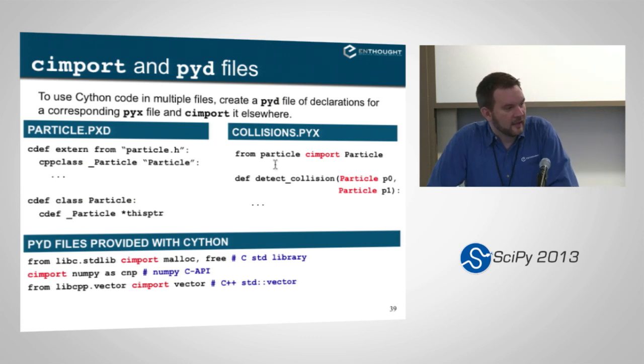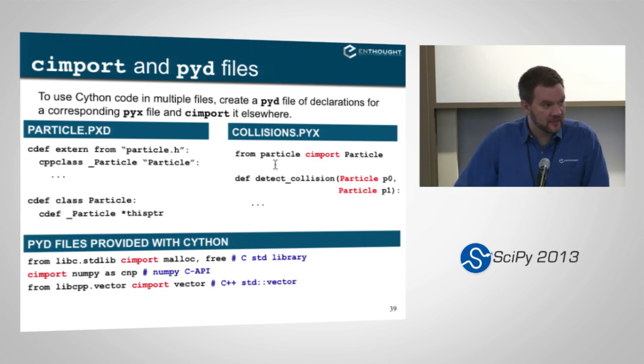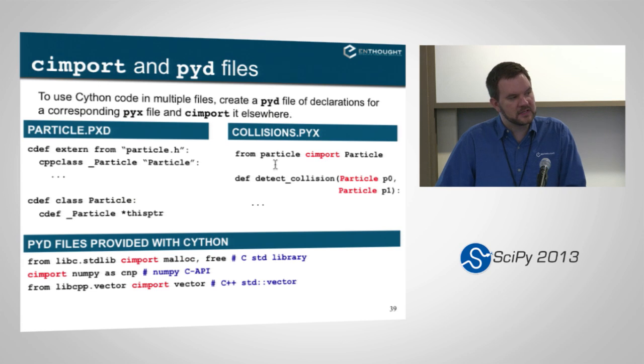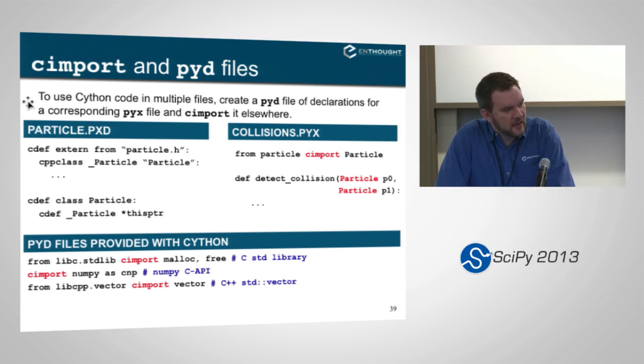Versions of NumPy? Well, NumPy is fairly careful about API compatibility, but it is a good question. I've not run into an issue with it just because I've been using fairly recent versions of NumPy, but it's definitely worth keeping in mind. And I think Cython tells you which versions of NumPy that version of Cython is compatible with.